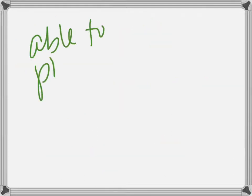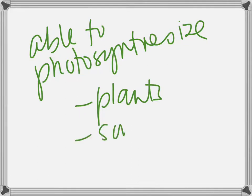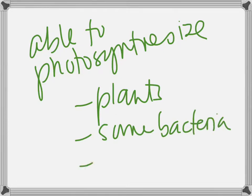Able to photosynthesize. We got plants. What else we got? Some bacteria. Some, not all, just some. Some bacteria. What else? Algae, yes. The beautiful kelp forests. I always misspell algae. It's so embarrassing. Beautiful kelp forests of the Pacific Ocean.